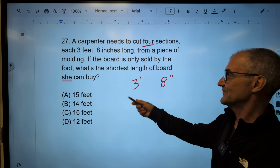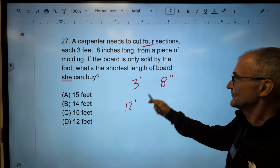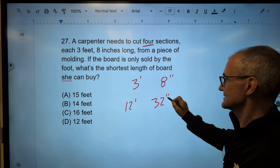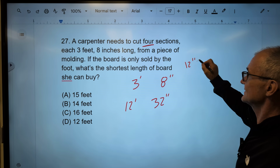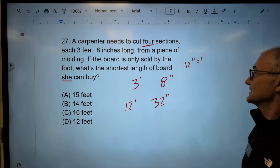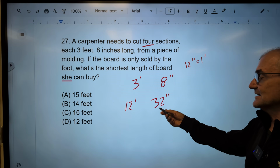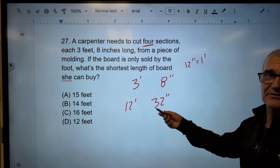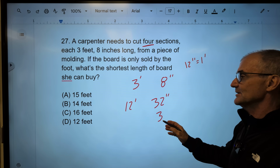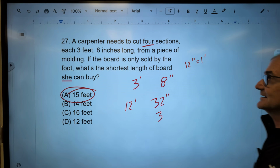I'm going to multiply 4 times 3 to get 12 feet. Then I'm going to do 4 times 8 to get 32 inches. 12 inches equals 1 foot, so how many times does 12 go into 32? 12, 24, 36. So it's going to be 2 something. I have to round up to get 3 feet. 12 feet and the 3 feet gives me the correct answer. Answer A, 15 feet right there.